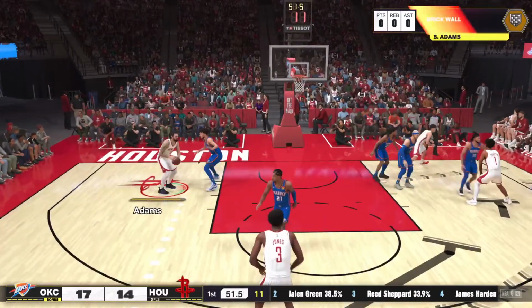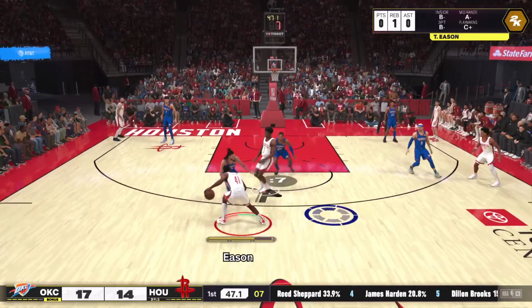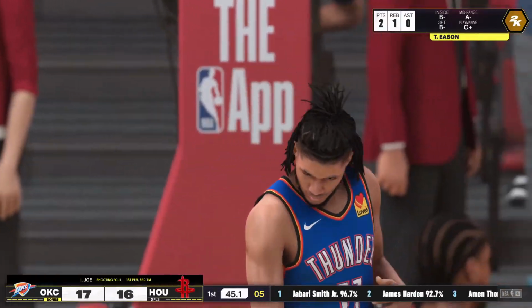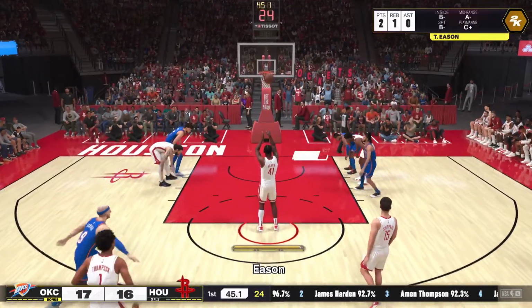Left side, Adams. Pass to Eason. Just 5 on the clock. And good that time. And when the size advantage is as big as it was there, I mean, that's exactly what he's supposed to do in that situation. The Rockets shooting their 5th free throw of the game here.